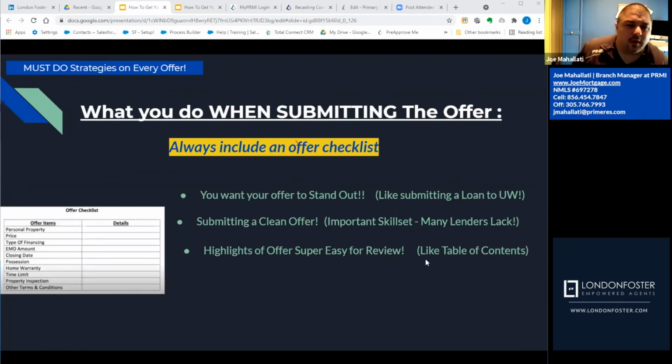Okay, but on a closing cost, I would say if it's a cash transaction, anywhere from maybe 2 to 5, 2 to 2.5, maybe. If they're getting financing, 2 to about 5%, or 2.5 to about 5%.